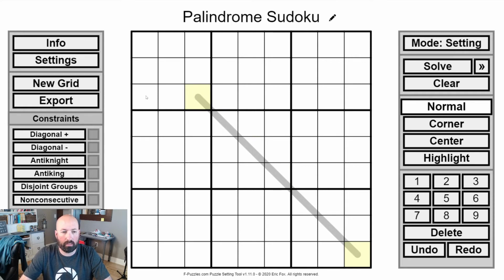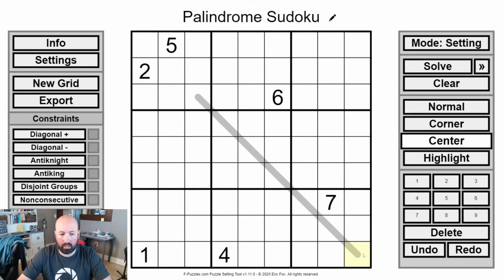So if you have, for example, a 2 and a 5 up here, and maybe a 6 here. And then let's say you had a 4 and a 1 and a 7. There you go. So normally you would look at this cell and say, well, there's a 1, a 4, and a 7 that already are seeing this cell. So it could be 2, 3, 5, 6, 8, or 9.